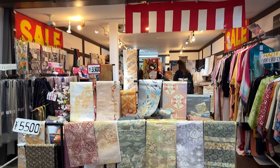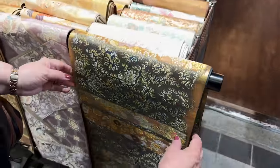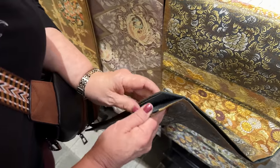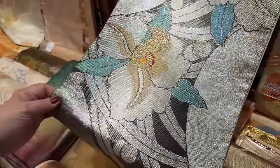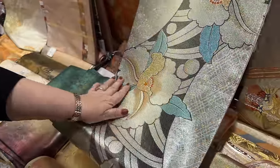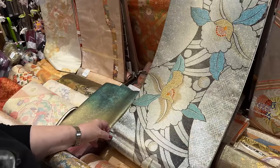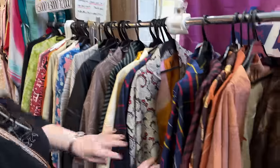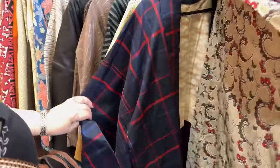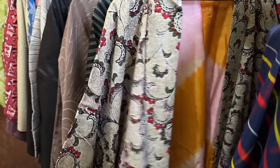Look at this amazing store. I think they sell kimonos. Look at this fabric. Holy moly. That's detailed. It's gorgeous. Look at that. And this, I love this. Look at that fabric. Isn't that something? Just absolutely stunning. Look at them all in there lined up. Let's look at the colors. These are all on sale. These are like jackets. Oh, so pretty. Beautifully lined, too. Look at that.